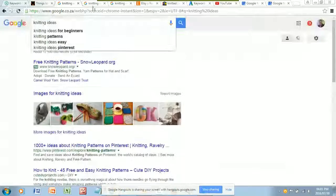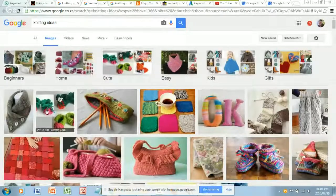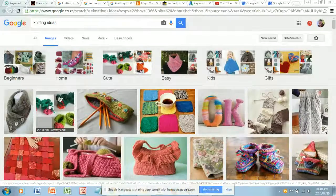from here, I clicked on images. Okay, so what I would do normally now is I would sit down with a list, a pen and paper, old school, and I'd sit and look at things that I think are cool and sellable, like this scarfy thing. There's probably a name for it. I doubt it's called a scarfy thing. And look to see if there was ways of turning this into a business.